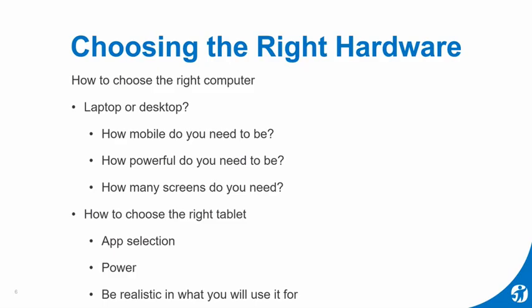So the first question is, when you're choosing a new computer, do you want to get a laptop or a desktop? Traditionally, attorneys and people who work at offices have desktop computers, and that's because desktops have always just been a little bit more powerful than laptops.